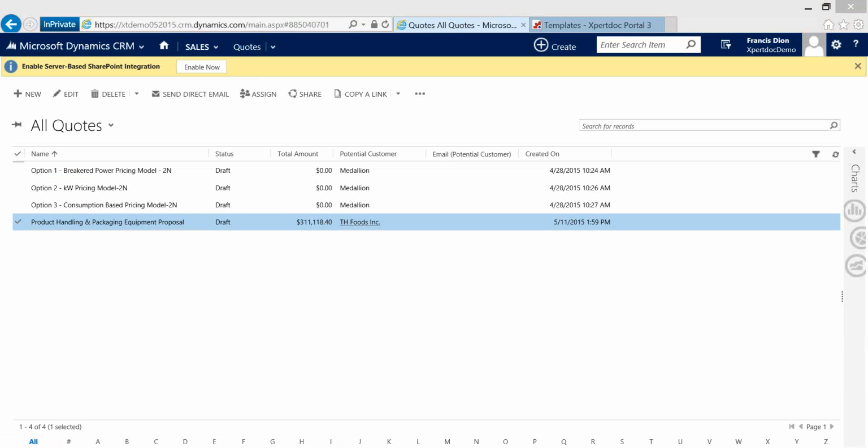Okay, we have time for a couple more. Can the solution generate documents from other entities, including custom ones? Yes, so obviously I'm showing you today the out-of-the-box integration between Xpertdoc and CRM, but there is a straightforward process by which you can deploy the Xpertdoc solution so that it surfaces that document output tab, or that generate document option, in the context of any entity in CRM, including custom ones. And then from a single template, you can tap the entire data model of CRM. So both custom entities and custom fields are supported.